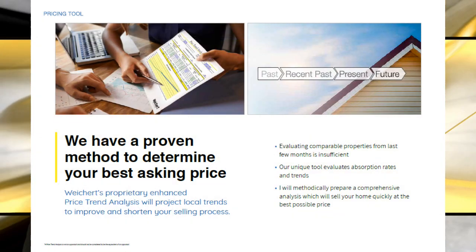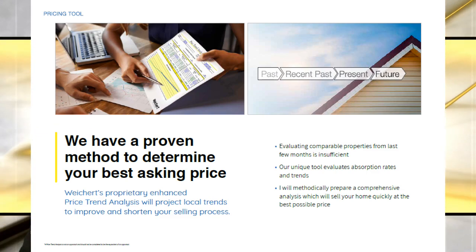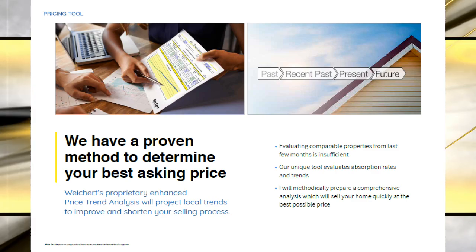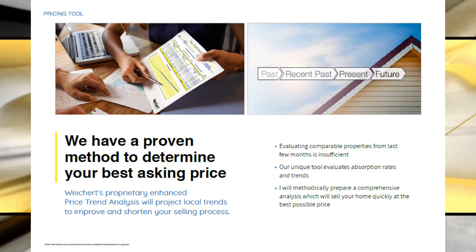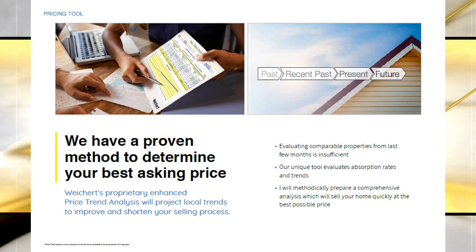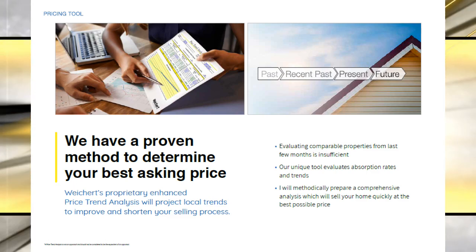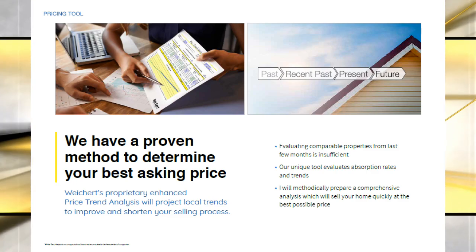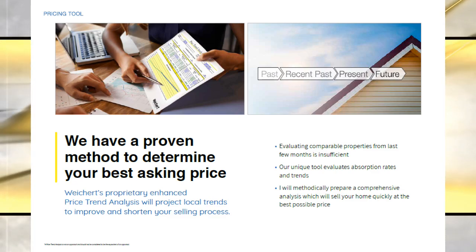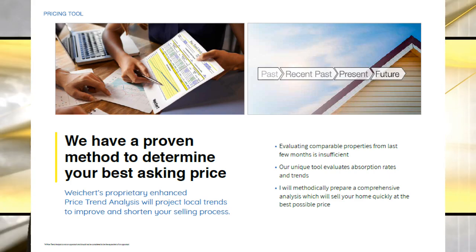Now, what factors do you think are important when determining an accurate price range for your home? We know that strategic pricing is as important as a good marketing plan. And that's why Weichert developed an exclusive pricing tool that incorporates multiple factors to determine trends that are not used in the industry-wide CMA. Now, our price trend analysis allows you to see the trends and factor in the direction of prices in your market in order to maximize your investment. Our pricing strategy has proven to be more effective than merely taking a snapshot of recent comparable sales because we've taken the time to prepare a complete analysis. So let's talk more about how we can get your home sold.